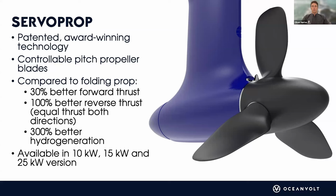So that's Servoprop. It is a very, very interesting piece of kit. Now, unfortunately, it's not available on a shaft drive system. So if your boat is set up for shaft drive, you don't have access to Servoprop unless you do a major refit and convert it to a sail drive option. It's pretty complicated when you have a single shaft going out of your boat to have all of this mechanism going on in there. So unfortunately, Servoprop is just for sail drive options at the moment.